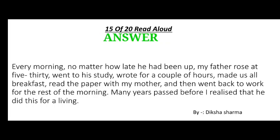Every morning, no matter how late he had been up, my father rose at 5:30, went to his study, wrote for a couple of hours, made us all breakfast, read the paper with my mother, and then went back to work for the rest of the morning. Many years passed before I realized that he did this for a living.